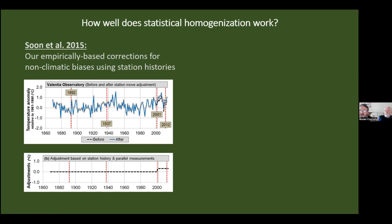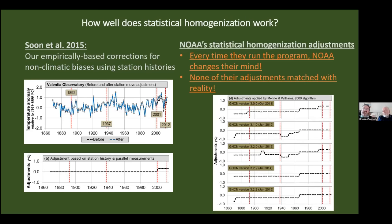So how did NOAA's adjustments fare? When we looked at this, we were completely shocked. We spent ages looking at it, saying, what is going on with this? This is crazy. The first thing to notice is they're applying a load of adjustments, but none of them were related to the actual documented events. You can see those red lines, the documented events. And then you see the big jumps up and down.